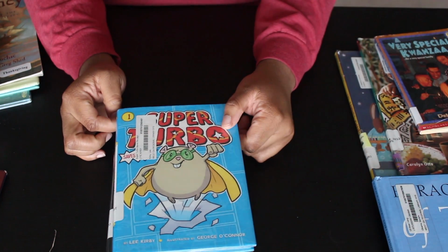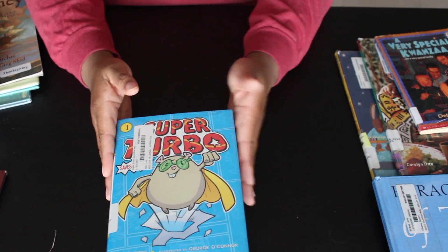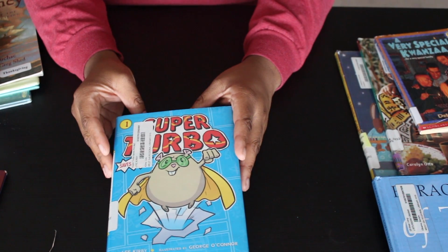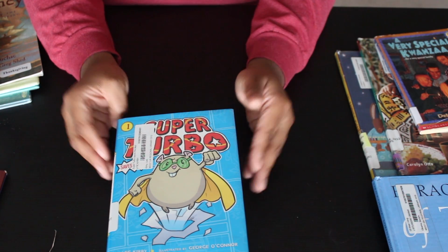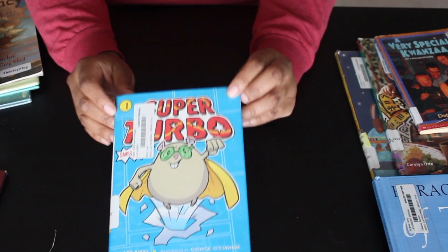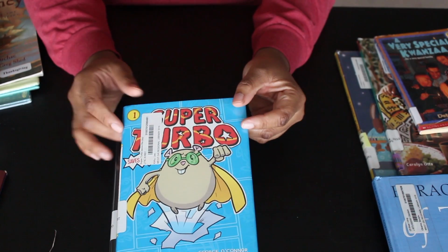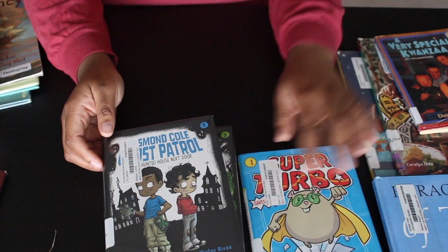It's a chapter book. There are a total of 120 pages in this book, and this is right on point for him. He's at a second or third grade level, but because he is only 6 years old, newly turned 6, I have to watch the maturity levels and the contents in the books that I select for him. So even though it is a chapter book, I went over this to make sure that I was okay with the content and the language that was in here. So he'll be reading this one.